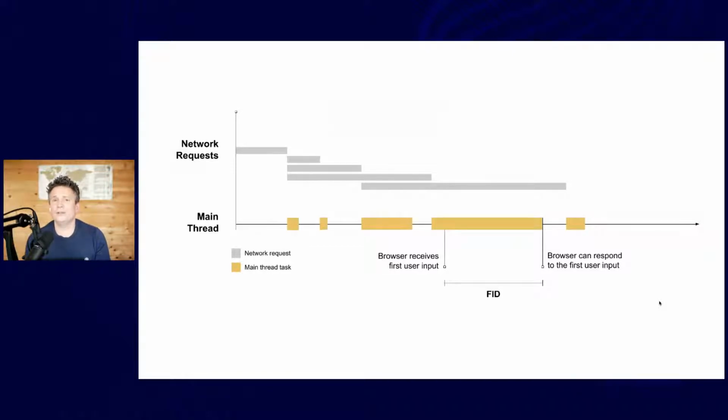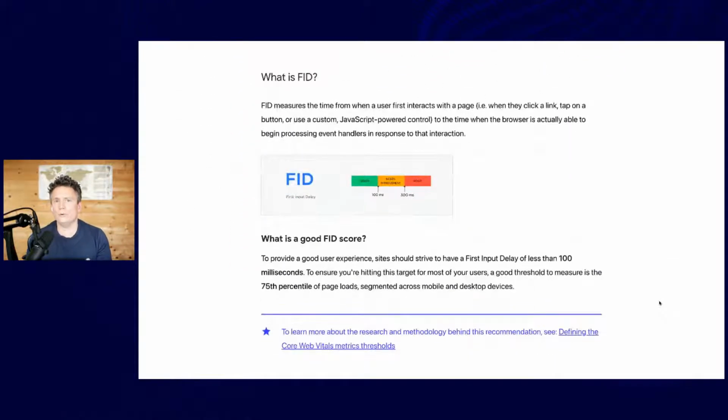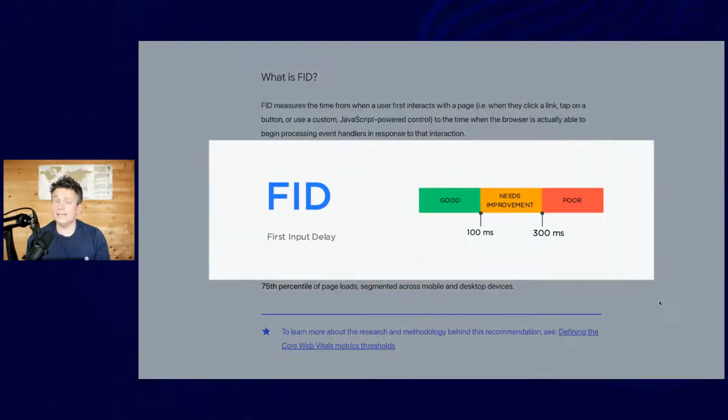So that's first input delay. It's to do with the user interacting with a web page, and that's something that we need to optimize for as well. So again, in order to pass the test, you need to get a score of 100 milliseconds or less from a mobile device. Between 100 and 300 needs improvement, and over 300 is considered poor.